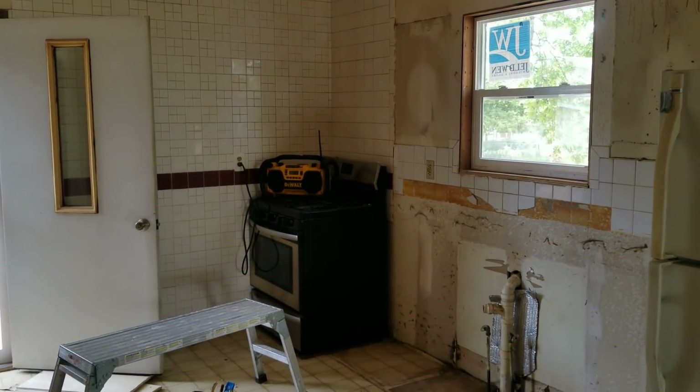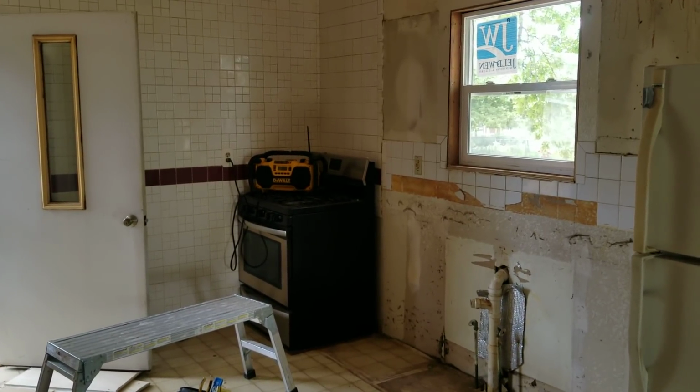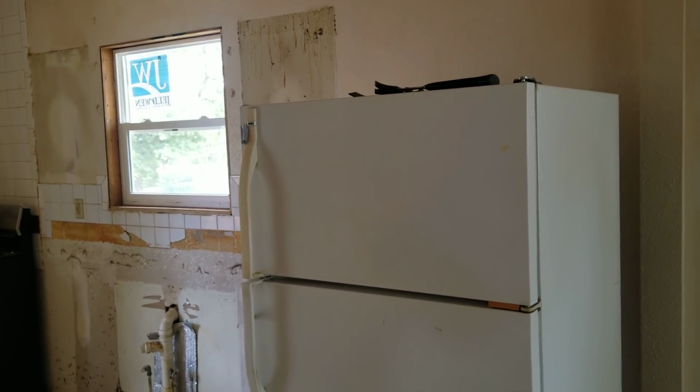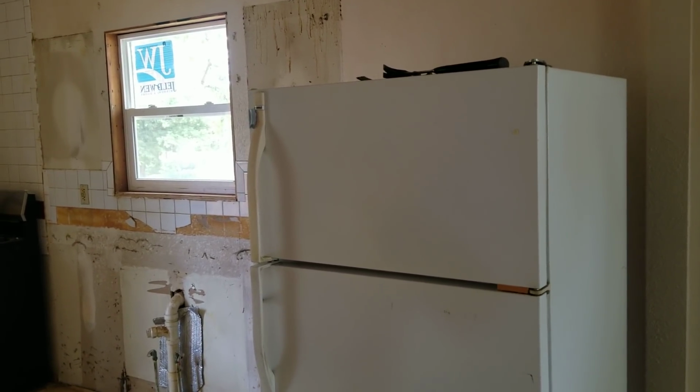The stove is good, so it has a gas range, fairly new, so that's nice to be able to save that. The fridge we may take and save for a rental property, or we may just get rid of it. It's in okay shape, but will not match the house once all of the remodeling is done.